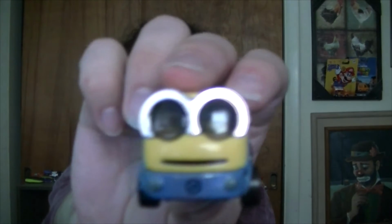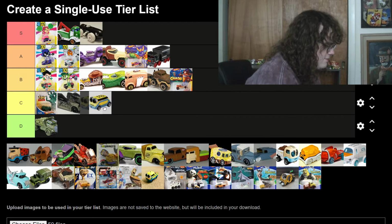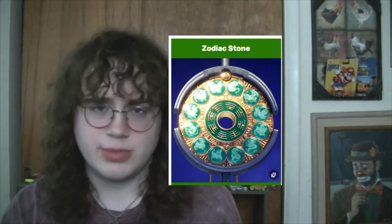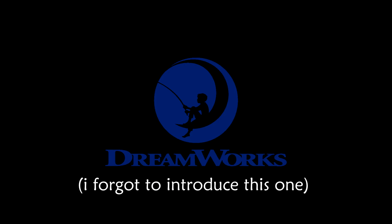This is Minion Dave. He's fine. He looks a little scary, but he's fine. I think he's gonna go in C tier. However, Minion Auto has the little thing in his back from the Minions Rise of Gru movie. And I don't remember what it was, even though it was a key plot point of the movie. And he's a little cute pickup truck. This is an A tier car, and I'm not going to listen to anyone else's opinion. It's A tier. Skadoosh.